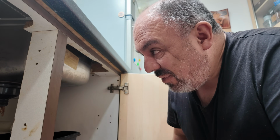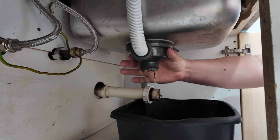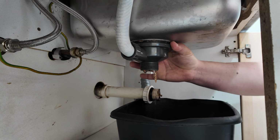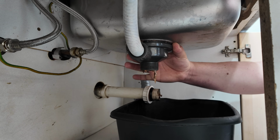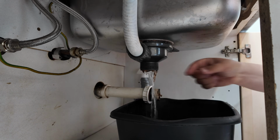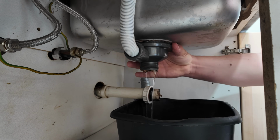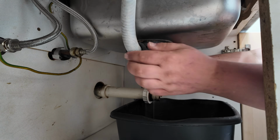Right, this is the yucky bit. I need to take this piece off because that, I think, is where the problem lies. Ugh, that is bits of scrambled egg, so it's my own fault.